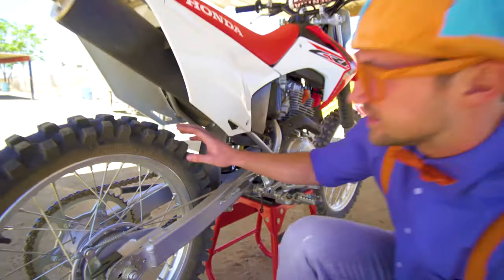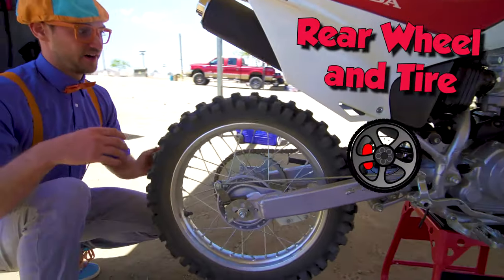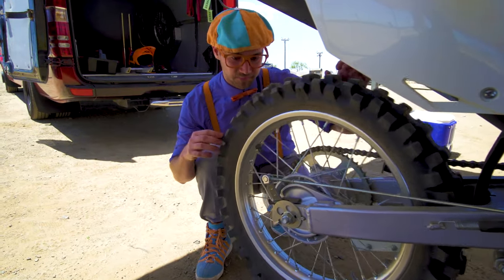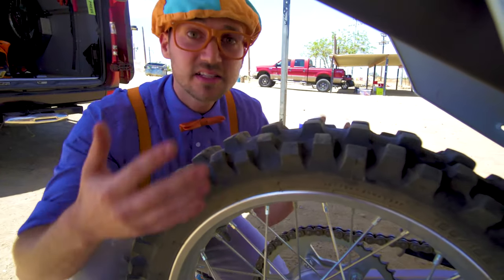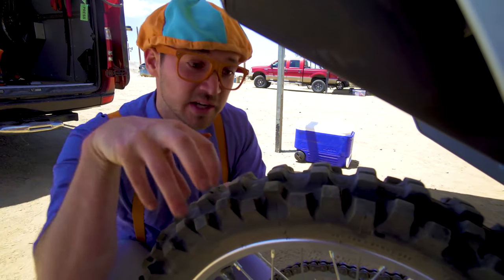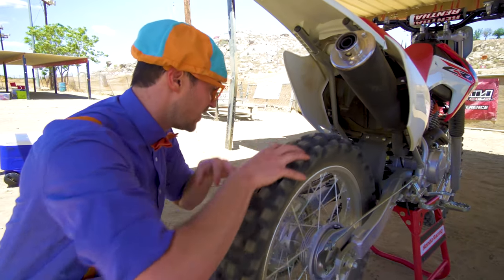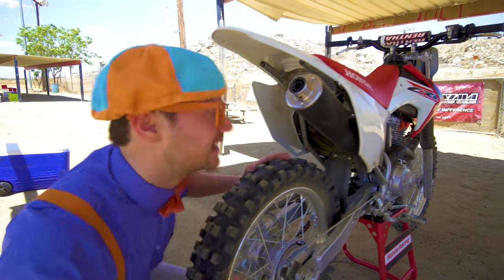Ooh, and check this out. This is the rear wheel and tire. Ooh, and do you see these knobs? Oh, look. These little knobs right here. This is called the tread of the tire. It goes in the dirt and grabs everything in its path. So then it doesn't slip and slide. Whoa! All right, now let's go ride.